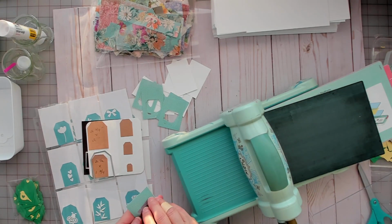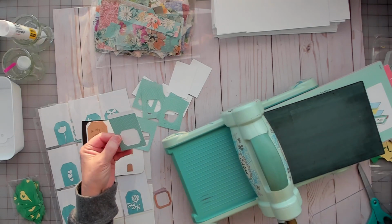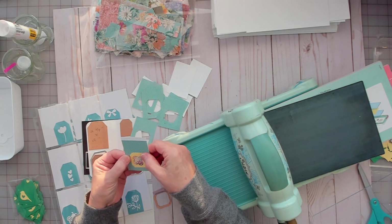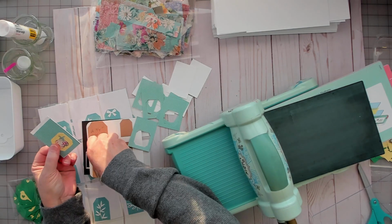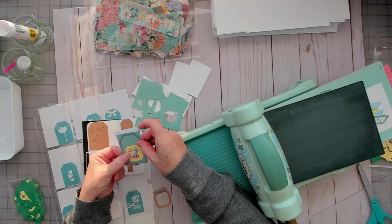Okay, so there's my tag bases. These are going to get glued together, and my little bee is going to go right in there like that, and then I will cut it out and probably put a little butterfly or something up there. That would be cute.